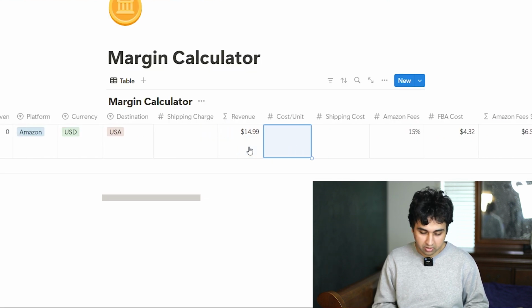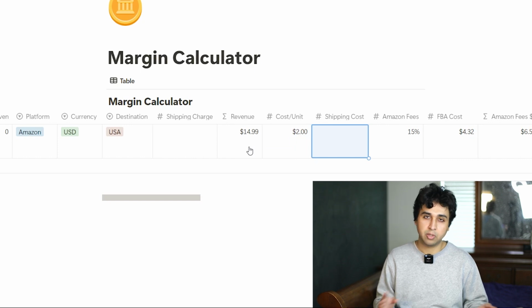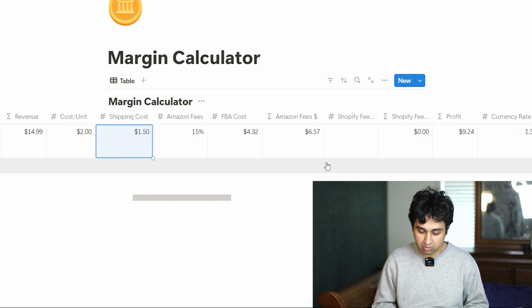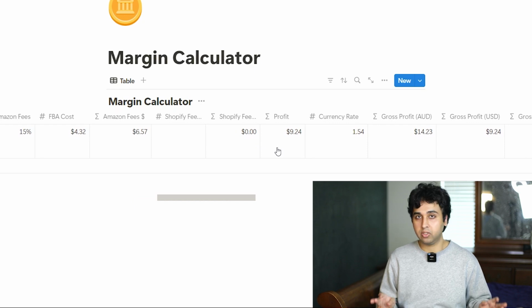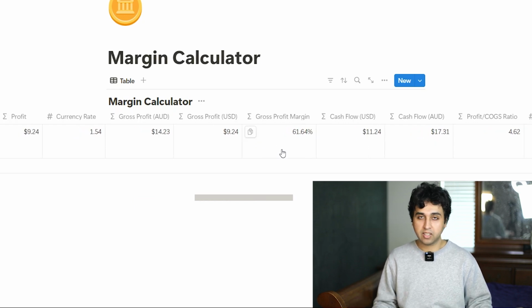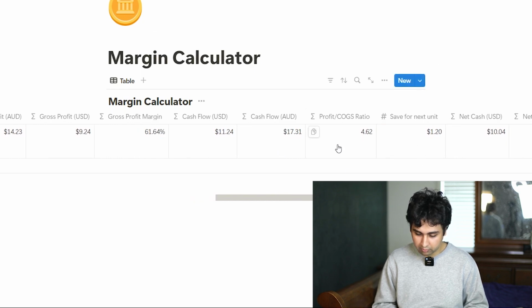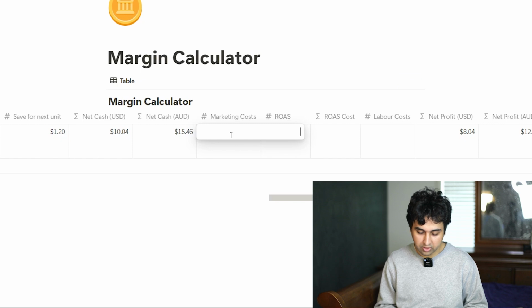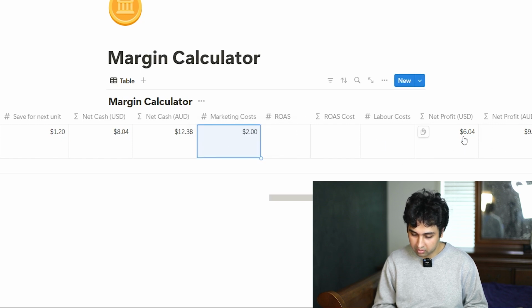So I'll put that in the margin calculator, $2. And the shipping cost, I would say, is probably around $1.50 for them. Amazon fees are 15%. This is how much FBA costs, so $4.32. This is just the Amazon fees in dollar terms. So their profit per unit is around $9.24. That's a 61% profit margin, which is pretty good. The profit to COGS ratio is 4.62, which is high. This doesn't include any marketing costs, so that would obviously bring the profit margins down, which you can still add in here. Let's say it's $2, it would be about $6 profit then.